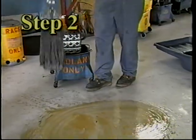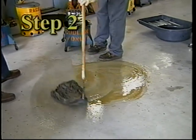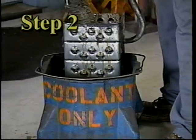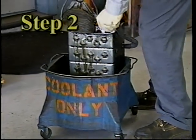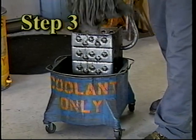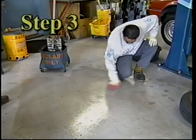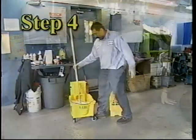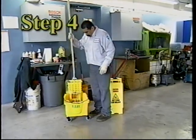Step 2. If there is a lot of antifreeze in the spill, use a dedicated cloth mop to soak up the antifreeze. Wring out the dedicated antifreeze mop in a bucket and transfer the antifreeze to a waste antifreeze drum for recycling. Step 3. Use rags to clean up any residual liquid and dry the floor. Step 4. If necessary, use a wet mop with a mild non-caustic detergent to spot clean the floor.